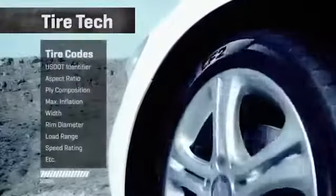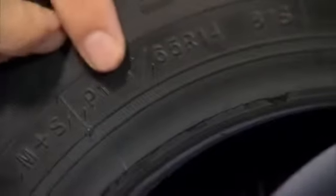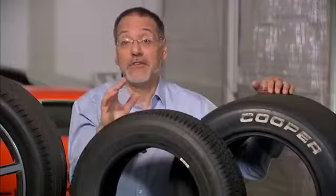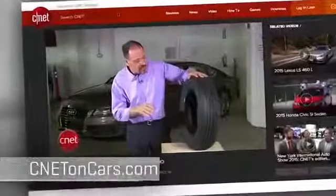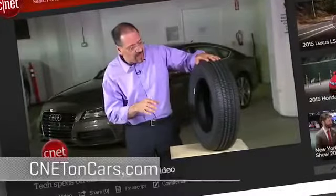Oh, by the way, if you want to know what all this stuff on the side of the tire means, it calls out much of the technology within it, and we did a separate piece on this a little while ago about how to read your sidewalls. It's important for the tires you've got, but especially for the ones you're considering buying. I'll put a link into our episode 64 show notes to take you right to that piece, and that's at cnetoncars.com.